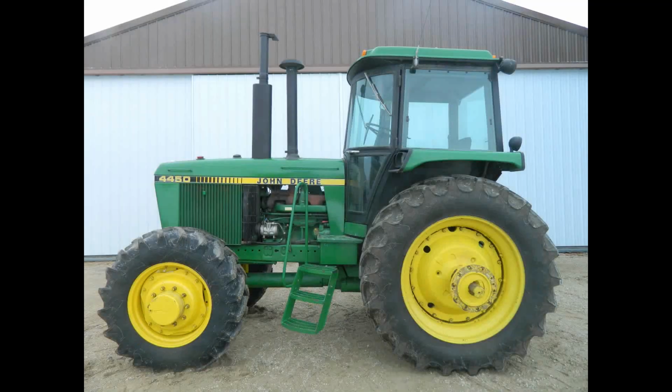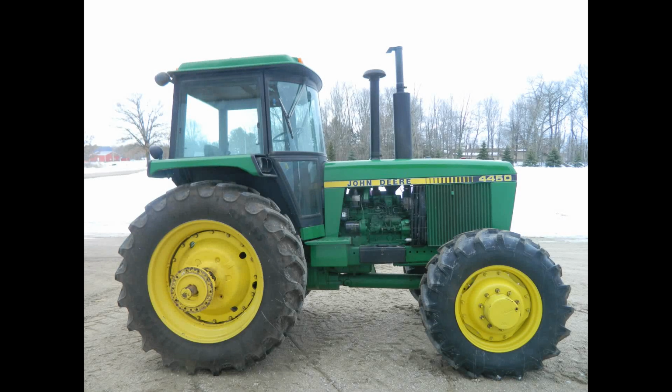So here you see Dick's 4450 that he thought he might want to sell. And this is a 1988 model. You can see mechanical front wheel drive, only 3,252 hours on it. Now Dick bought this tractor roughly a year ago from a retired ag teacher in Wisconsin who only had about 200 acres and just didn't use it much over the years.